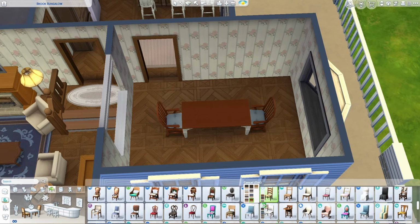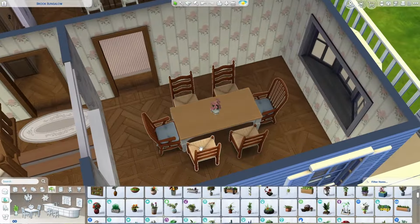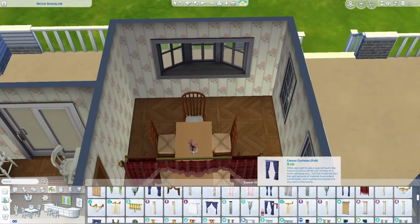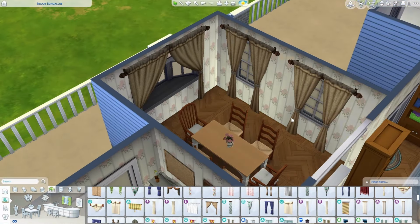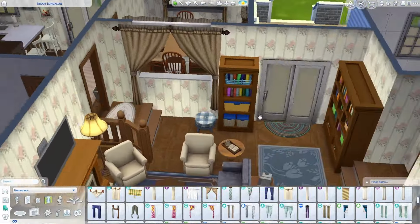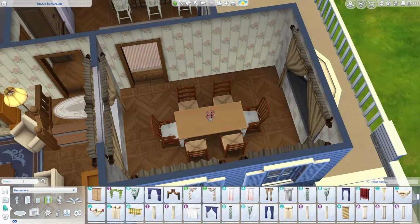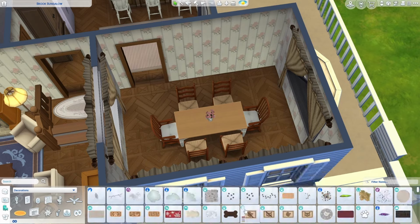And over here in the dining room, I really loved these chairs from the Cats and Dogs expansion pack. I knew I wanted to use them. I just had to figure out the right swatch. I really like the idea of the chairs at the head of the table being different from the other chairs. And for some reason, I also really fell in love with the red swatch on those chairs. So I just decided to use that to theme the entire room.